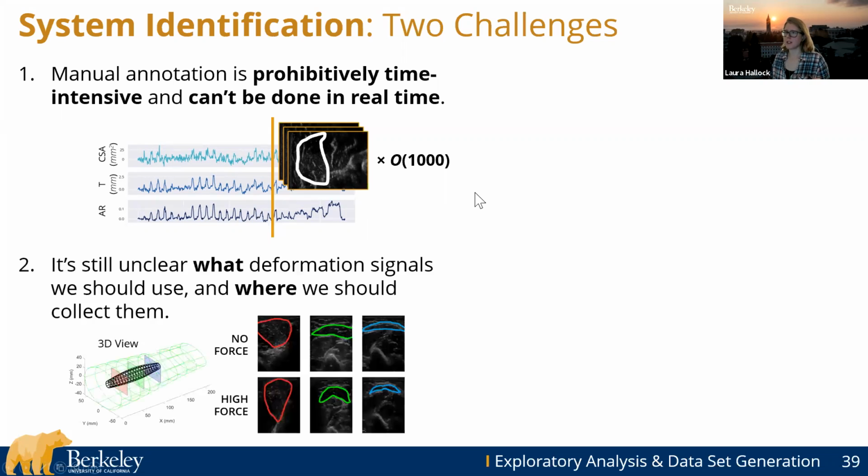So, that's a problem we'll have to tackle. And second, even though we saw, based on this one particular cross-section of the muscle, some promising signals, it's still not clear how exact measures or thickness measures relate back to that force.